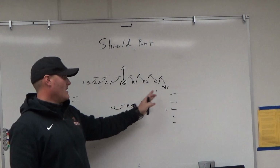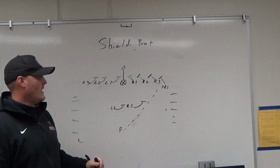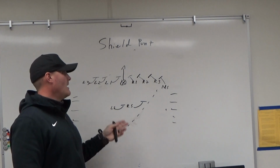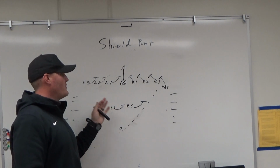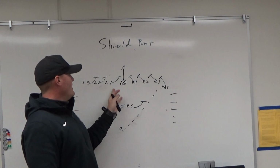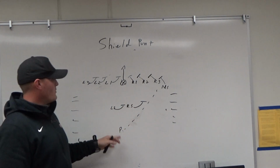As far as, again, I'm working on a little bit of a counter out of this, and I'll draw that up for you when I feel like I like it. Again, I've drawn it up a couple different ways. I don't know which one I like yet. But as far as going forward, this is our rugby punt.